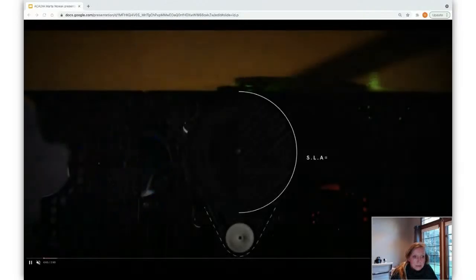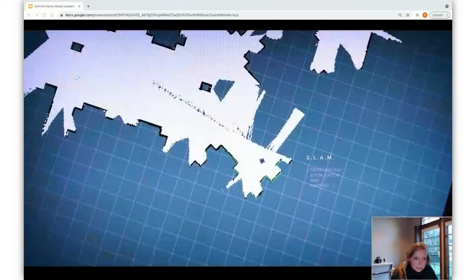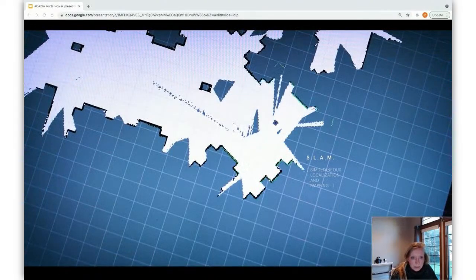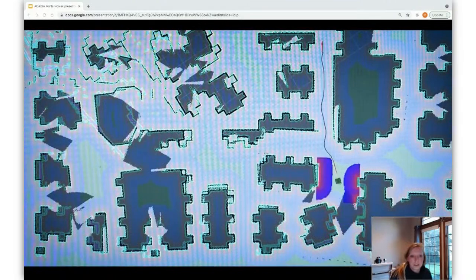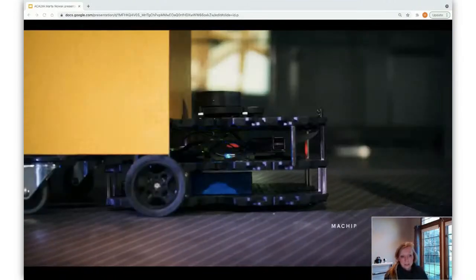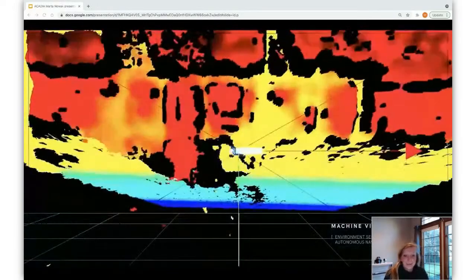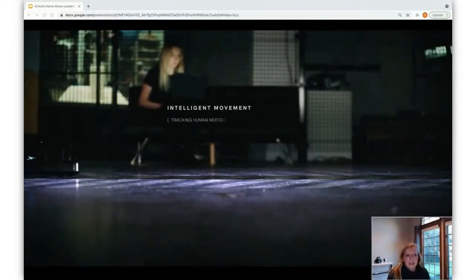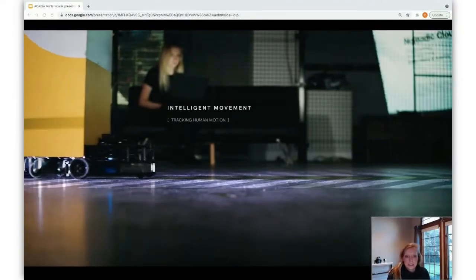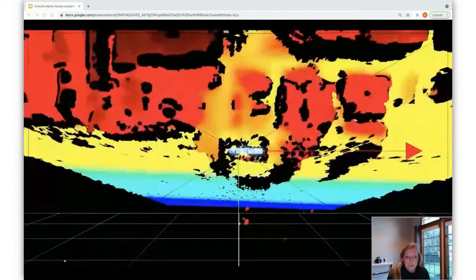So when we look at the final prototype, the final prototype moves autonomously through space, relying solely on machine vision through the use of simultaneous localization and mapping and a TurtleBot. SLAM allows the robot to construct a map of the environment while moving and simultaneously locate itself within the map, navigate and avoid obstacles.